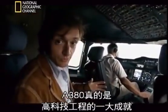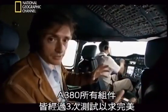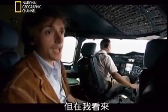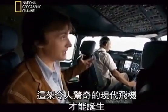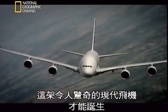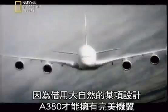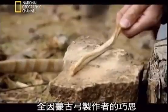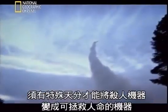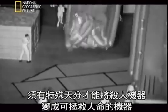The A380 really is a triumph of high-tech engineering. Every single component has been triple tested to perfection. But for me, it's the ideas behind that technology that make this airliner a modern miracle. The wings are only possible thanks to a design by Mother Nature. The highly advanced outer skin wouldn't exist without the brilliance of Mongol bow makers. And it takes a special kind of genius to turn a machine that kills into a machine that saves lives.